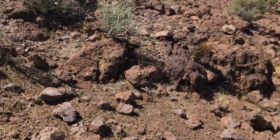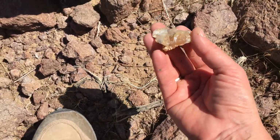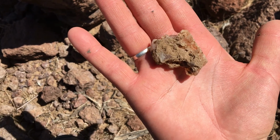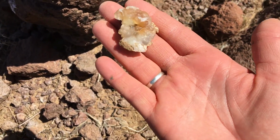So, picking up trash too along the way. I just spotted this one. That's a nice little find. Again, I don't think it's gonna have a whole lot of fire in it, but it'll probably tumble pretty good. Well, it's got some dark colors on the back. We'll see.